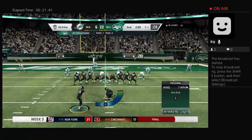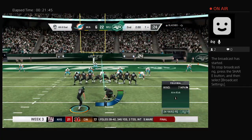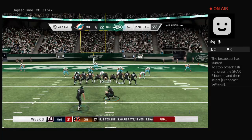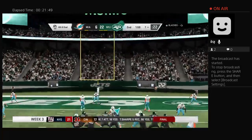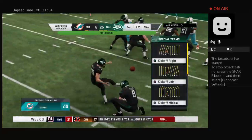Coming up at the half, a reminder we go back to Orlando to check in with Jonathan Coachman. He'll have a look back at our first half as well as a look ahead to what's coming up later this weekend. And Walsh able to convert it as his kick is good.